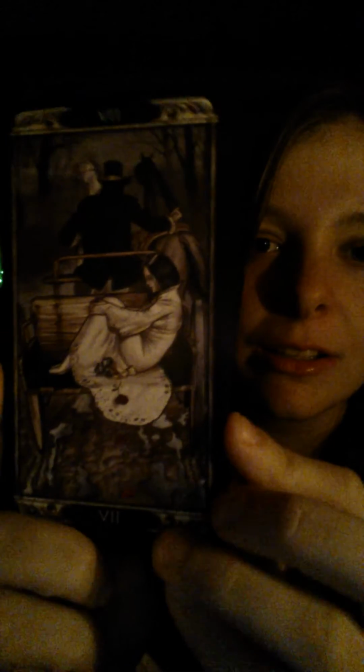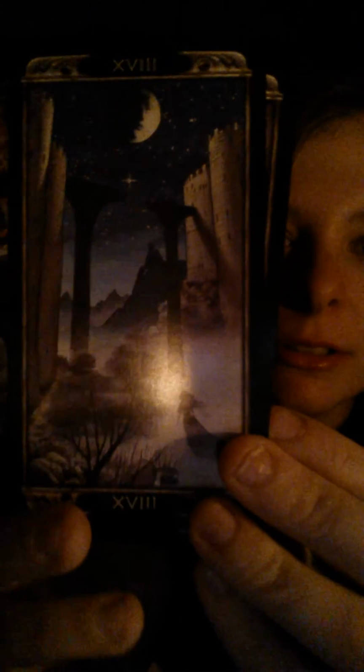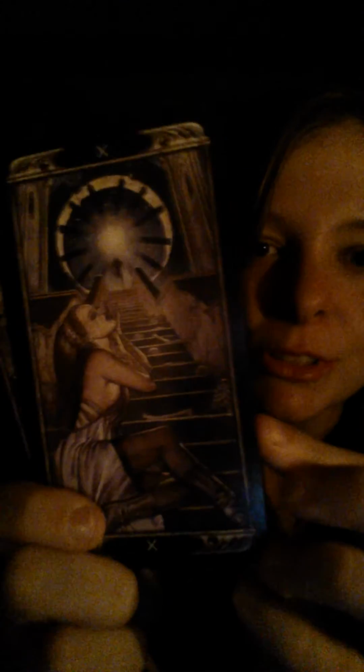The Tower. This is a really cool tower because she's not falling, but it looks like she's jumping from it. Chariot. It's the Moon. Ten of Swords. Like I said, this is a dark deck, and if you don't like decks that have a little bit of gore or spooky elements, I suppose you could say. Look at this. The Sun. There's the Wheel.